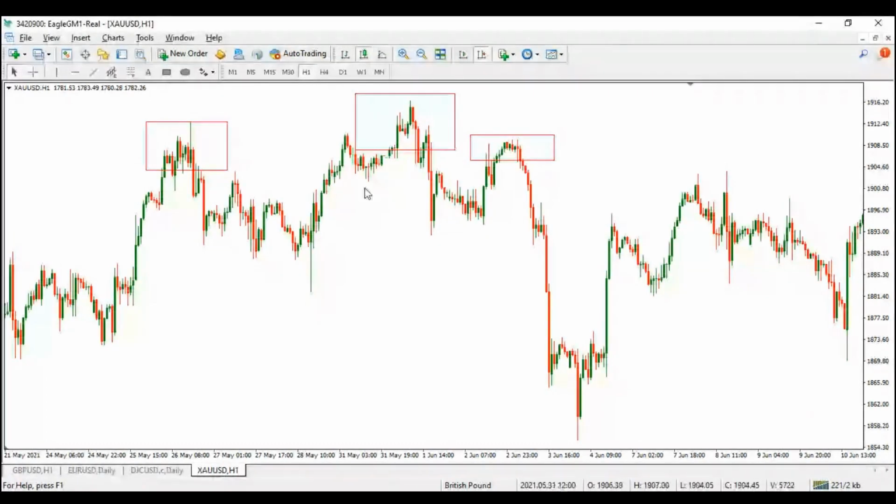What looks the same is this one and this one. Then this one is higher than these two. That's why we call it a head. This is the head. This is the shoulder. Okay, this is called the head and shoulders pattern, and it's a reversal pattern.